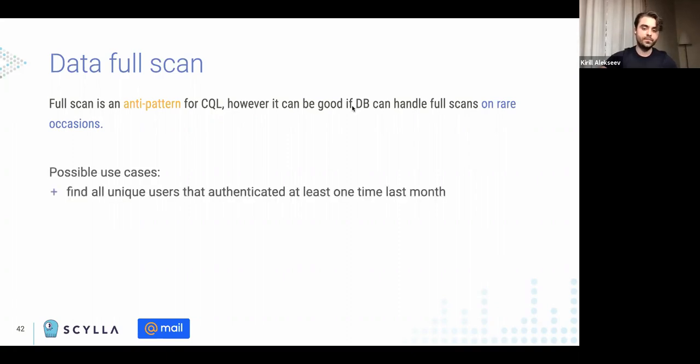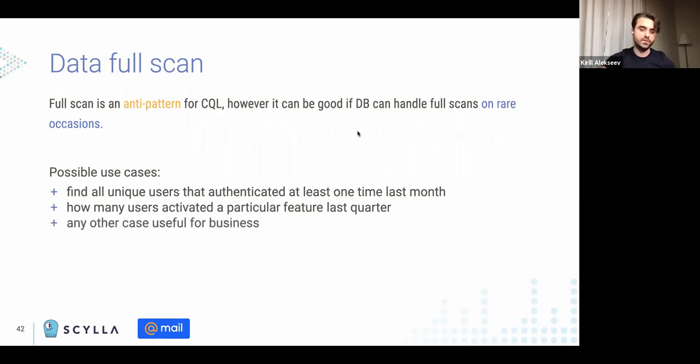Some possible use cases. Let's say that we have an action for authentication, like a user authenticated into an account. We want to see how many active users we had last month. So we have to find all authentication actions and then count all unique users in these actions. Or another possible use: let's say that we launched some new feature last quarter, and we have an event for enabling this feature for a user, and we want to see how many users activated a particular feature. And I think there can be many use cases for a full scan.